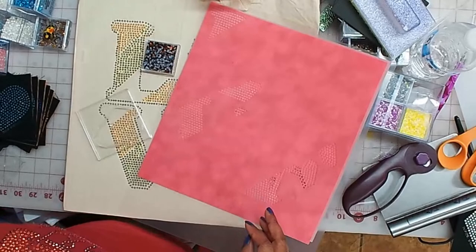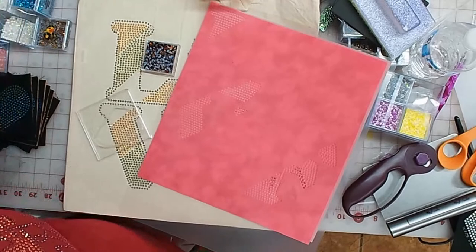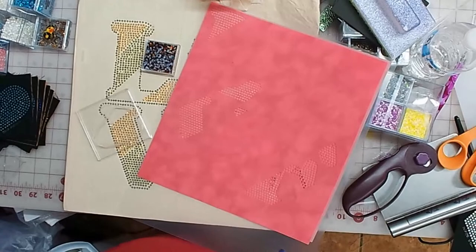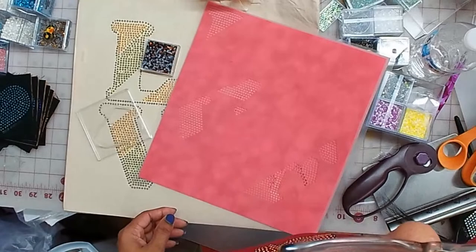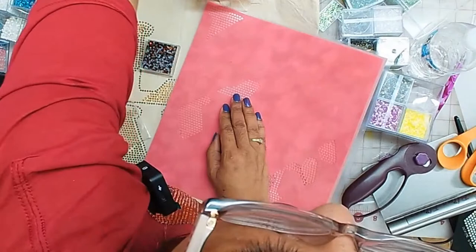Ooh, I could do pink lips, y'all. I didn't think of that. I didn't think of pink. I got light pink, but I don't think that's punchy enough. Because some people wear pink lipstick. Colors everywhere, y'all. I swear it's so helpful.